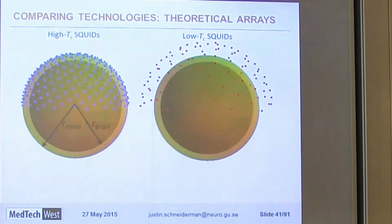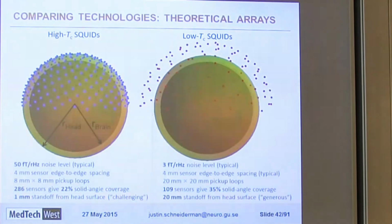But just one sensor doesn't give you MEG. To do MEG, you need an array. What you can do there is formulate a theoretical array. So this is, again, something of an abstraction. I placed sensors in a spiral array around the head for both low and high TC SQUIDs. You can see that the packing of the high TC SQUIDs looks a little bit more dense because they're smaller. For this particular simulation, you also include the noise factors for the sensors.